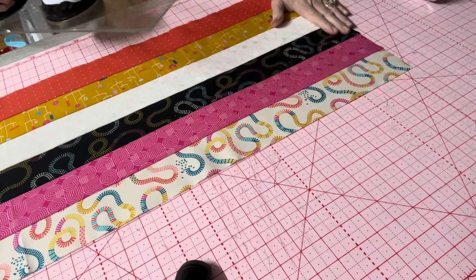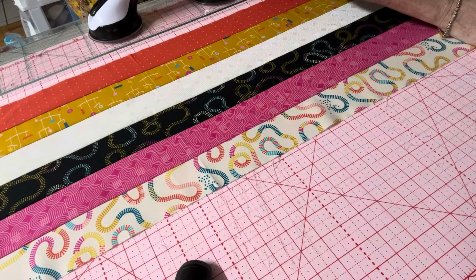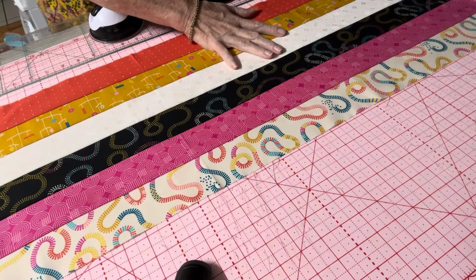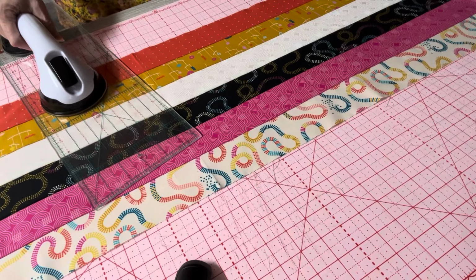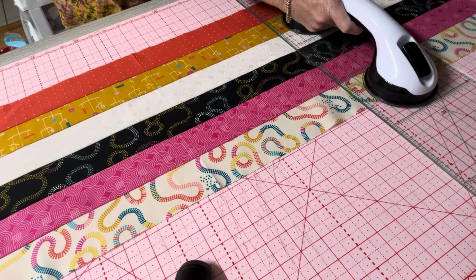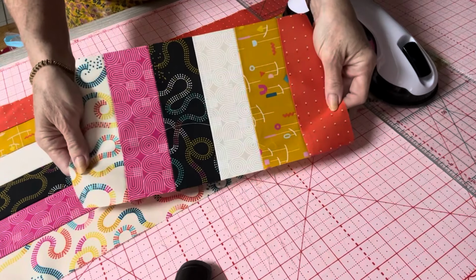So now I know I've got a straight edge. Now I'm going to take it and line it up with the board. Okay, so I know this is straight here and this is straight here. And then I'm going to count over 6.5 inches. 1, 2, 3, 4, 5, 6.5 is right here. And I'm going to cut that strip. So now I've got a strip that looks like this.